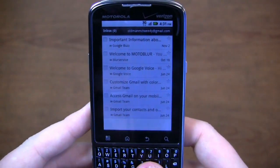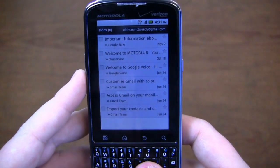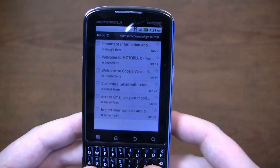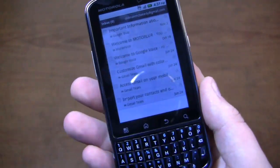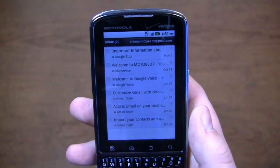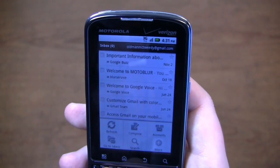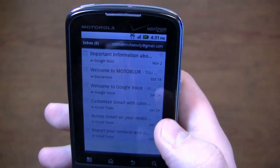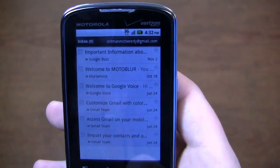Out of the box, the Droid Pro comes in portrait only mode, but you can unlock that by going into settings if you want to use it in landscape mode. But very cool improvements to Gmail. Otherwise, settings are very similar, and then of course you can add your account from the settings if you just don't want to click up there.